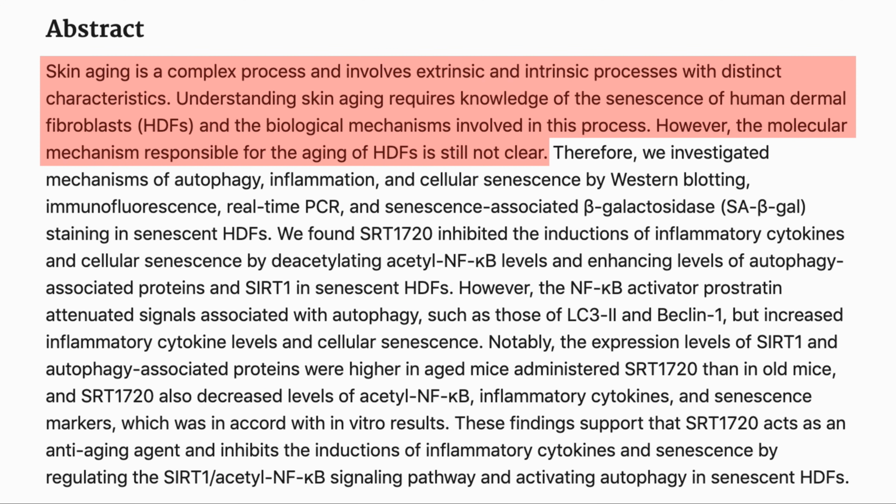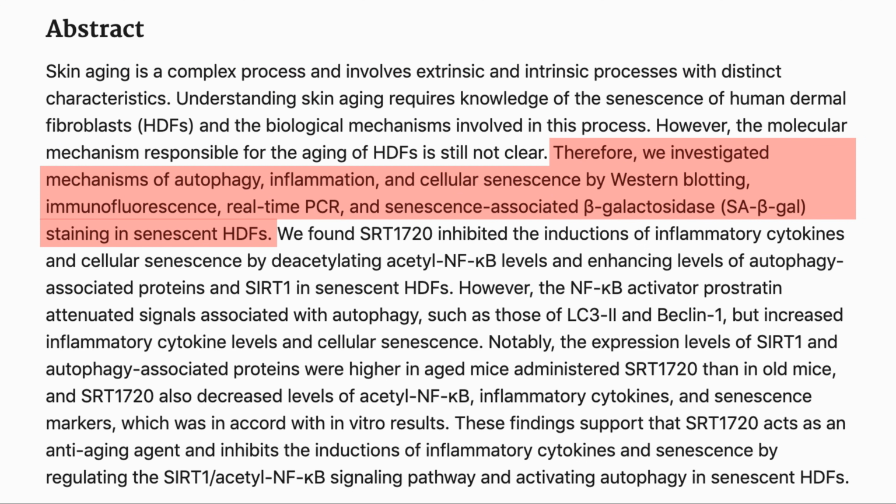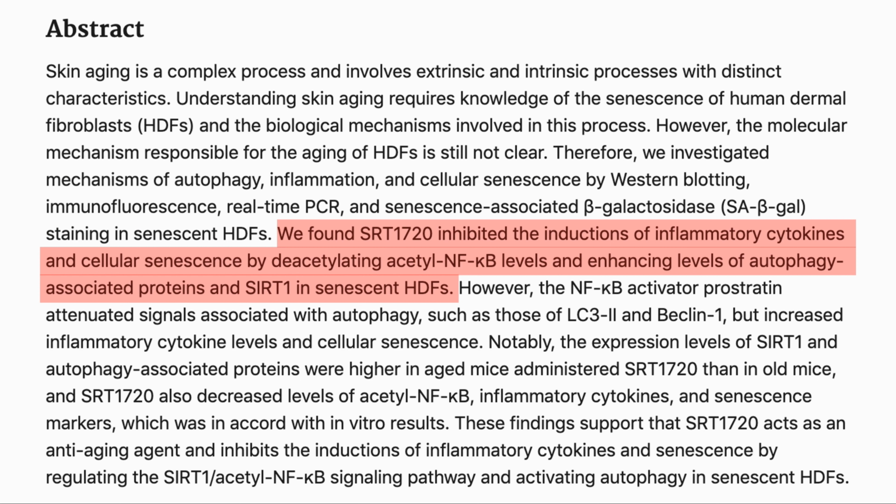The authors were looking at skin aging related to the senescence of human dermal fibroblasts. HDFs are the cells that generate the extracellular matrix for the skin. The aim was to understand the molecular mechanisms of autophagy, inflammation and cellular senescence in HDFs. On HDFs, what they found was that SRT-1720 inhibited the production of inflammatory cytokines and cellular senescence by down-regulating NF-kappa B and enhancing autophagy-associated proteins and SIRT1 in senescent HDFs.